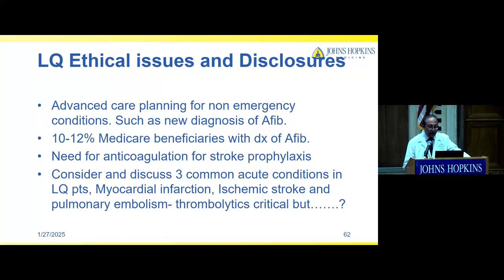10 to 12% of Medicare beneficiaries have a diagnosis of atrial fibrillation and need for anticoagulants for stroke prophylaxis. And there's another issue here: consider the 3 common acute conditions in patients who are receiving lecanemab: MI, if they happen to have a coincidental MI, or ischemic stroke, or pulmonary embolism. Thrombolytics are critical in those events, but what do we do? As we know, when these patients start the treatment, the half-life of this drug is about 45 to 60 days. Usually the half-life is 15 to 20 days, but the clearance half-life is longer, so they still may bleed. So this is really something that we have to discuss with the patient as well.